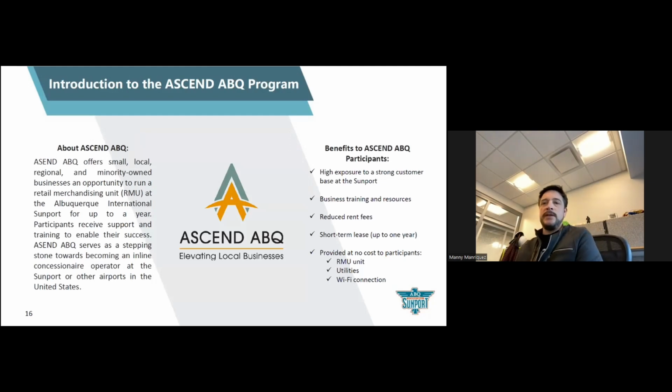Okay, I'm going to shift gears here just for a moment, because we have been made aware that there's some confusion between the small kiosk program, which we have talked about before. Some of you have heard the mayor talk about it, and myself as well. So there's been some confusion between the small kiosk program and the core retail concessions program. Ascend ABQ. So this is my little tease here. Ascend ABQ, elevating local businesses. It's the first time we're talking about it publicly, but I wanted to help address this confusion.